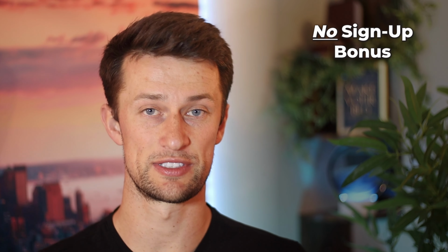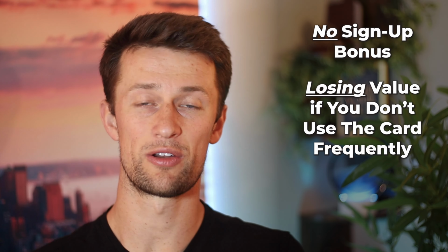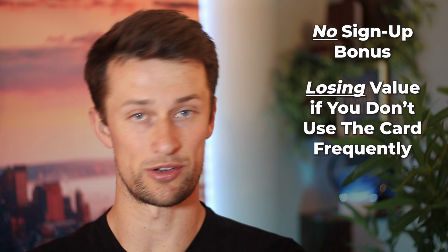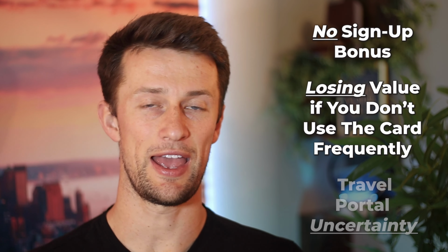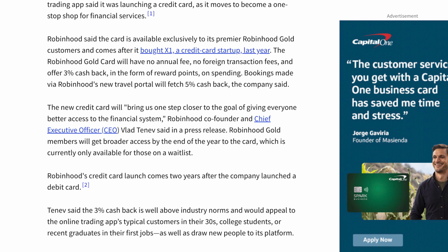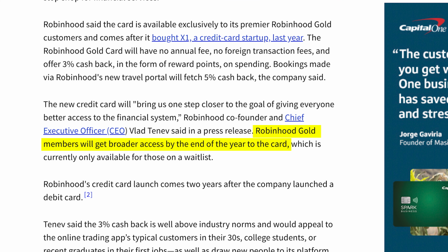While there are a few potential negatives, such as no sign-up bonus offered, the card losing some of its value if you pay for that annual fee but don't use it enough to earn more money for yourself in cash back, and just the uncertainty of what that travel portal looks like and the customer service level that Robinhood is going to be able to provide with this credit card, on the surface, it looks like an extremely strong card that I have my eye on looking towards that launch date.